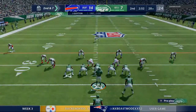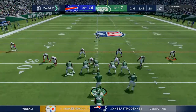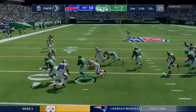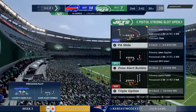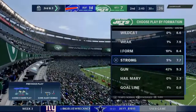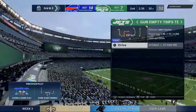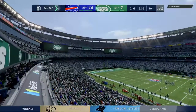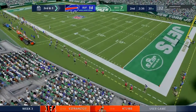Here's 2nd and 7 now from the 28. Going to give this time to the tailback. They'll only get a couple up to about the 30. By number 22. Not a whole lot there. The defense was ready, it looked, for that run-pass option. You get the sense that next time he has that opportunity, he may keep it himself and get to the perimeter. Probably owes his back a little bit of an apology on that one, huh?